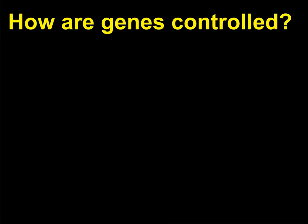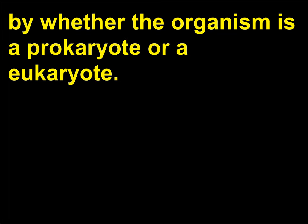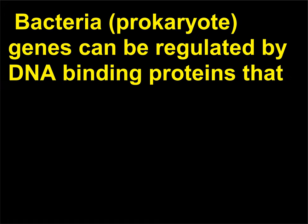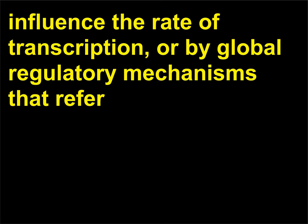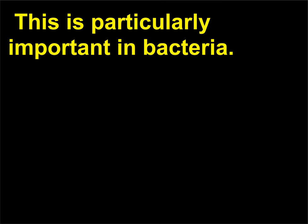How are genes controlled? Genes are controlled by regulatory mechanisms that vary by whether the organism is a prokaryote or a eukaryote. In bacteria, prokaryotes, genes can be regulated by DNA binding proteins that influence the rate of transcription, or by global regulatory mechanisms that refer to an organism's response to specific environmental stimuli such as heat shock. This is particularly important in bacteria.